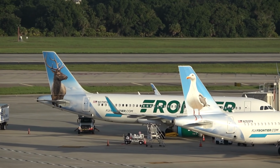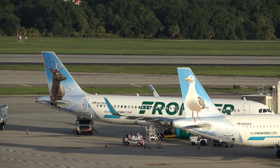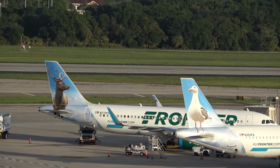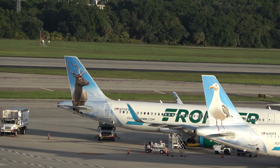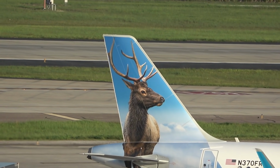Hey, speaking of Frontier, there's Miracle, our seagull buddy. I think that's Elray, the elk, one of our horny buddies. Yeah, check out the rack on this guy. Oh yeah, looking good.